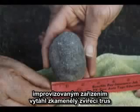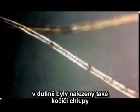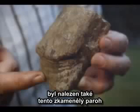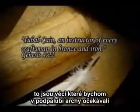Using an improvised long rake device, petrified animal dung was extracted from the hull. Next, cat hair was also pulled from the cavity. Then, a petrified antler was extracted. These are all items that one would expect to find in the bottom of the Ark.